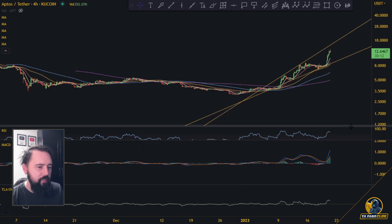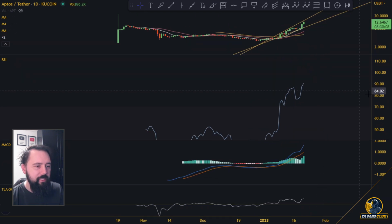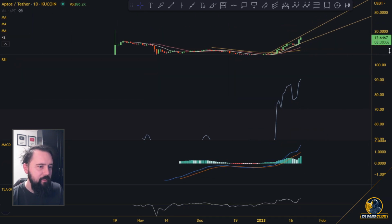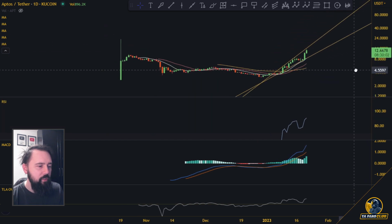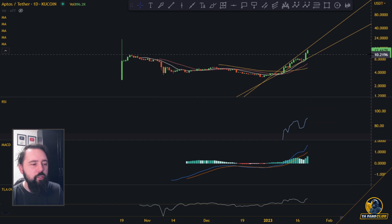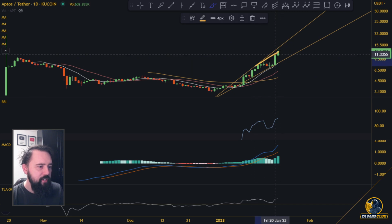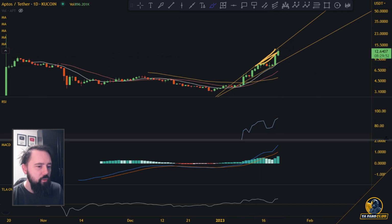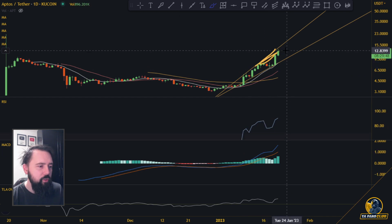Now, there is no problem with Aptos. If you look at the indications, yes, on the daily time frame, Aptos right now is sitting at 90 levels on the RSI, but there is no divergence on the RSI. Divergences would be one of the key indications that the momentum is dying, that it's pushing too hard, too fast. But over here, there is no divergence. You can see here that the RSI is going up, the price is going up, there is no divergence.